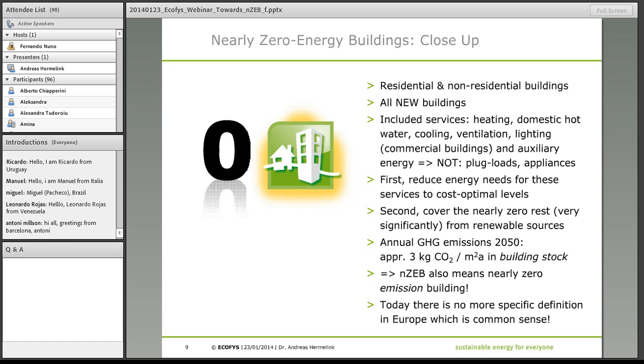Then the question is, what, according to the European Performance of Buildings Directive, should be included in the balance, which should be nearly zero? And the answer is at least heating, domestic hot water, cooling, ventilation, lighting, in the case of commercial buildings, not in the case of residential buildings, and auxiliary energy should be included in the balance. What is not included, but it would be up to the member states to also include it in the balance, are plug loads like electric appliances, things like elevators, or whatever you can think of that uses electricity in a building.